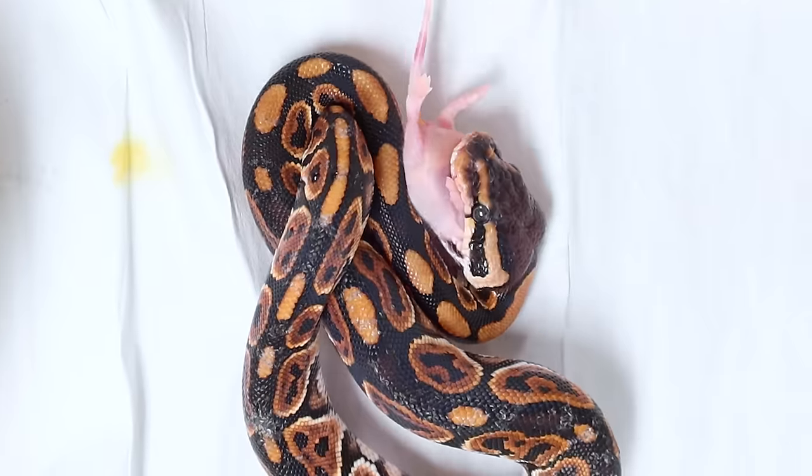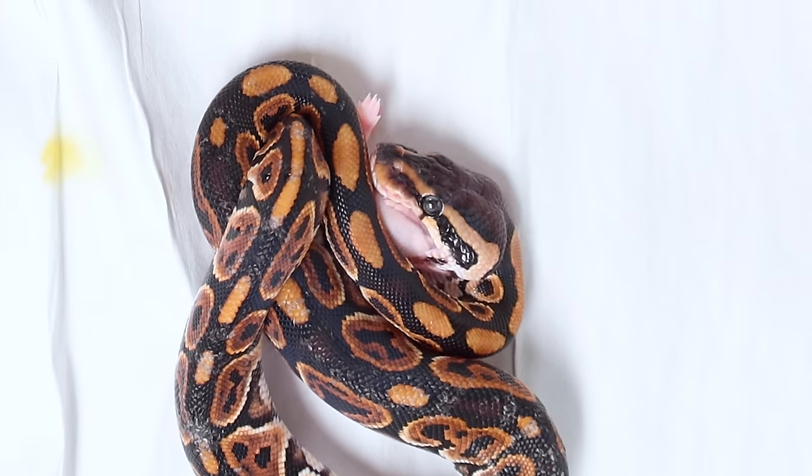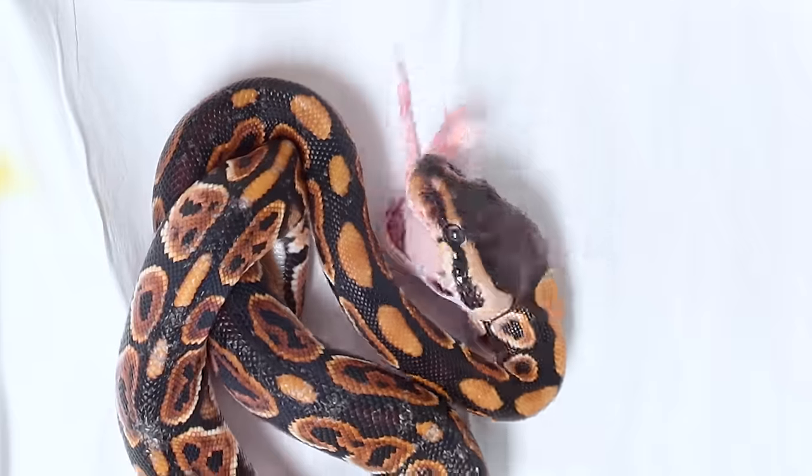We're probably going to assist feed about 15 to 20 ball pythons today. So really, we've done pretty well this year in all honesty. But now we'll just sit back, and hey, right now it's looking really good. It's not spitting it out. The longer it sits like this, the better chance it's going to eat on its own.